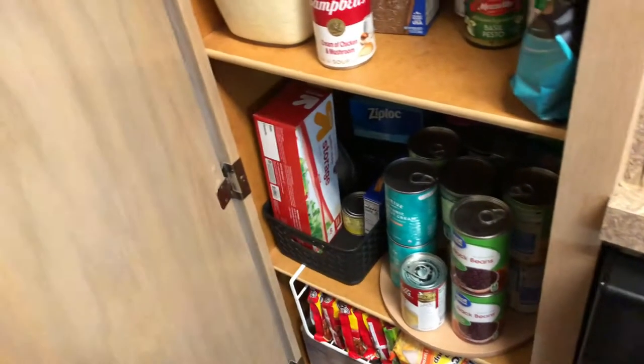Okay, so I am gonna look up the recipe that I was gonna use really quick, and then I will come back and start the marinating with you guys. And then I'm gonna make some breakfast because I'm hungry. And I'm also just gonna show you guys my pantry situation.